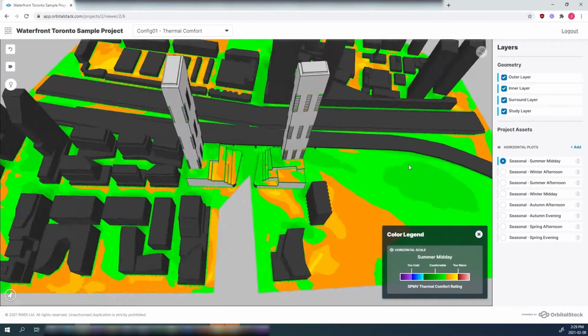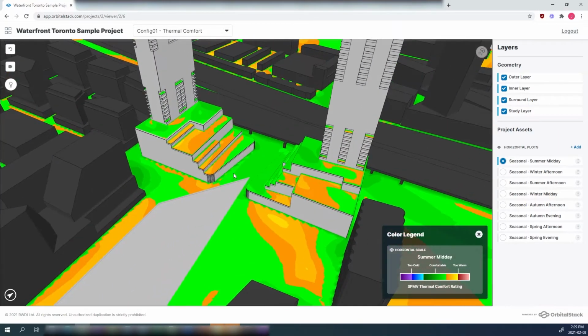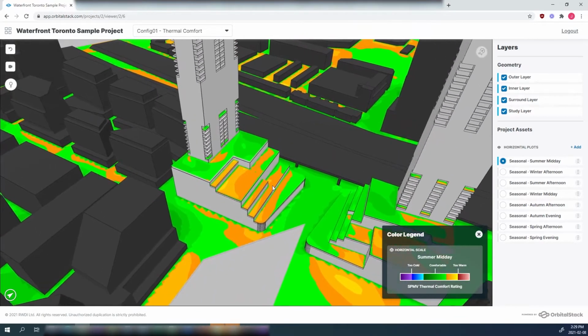A customer is designing a multi-use project in Toronto, Canada. The goal is to have a 4-season outdoor amenity space. They are looking for the ideal placement of a cafe on the west podium. They want to have as long an outdoor season as possible.